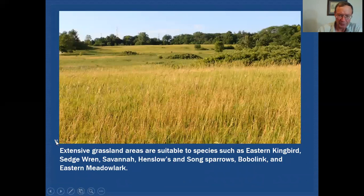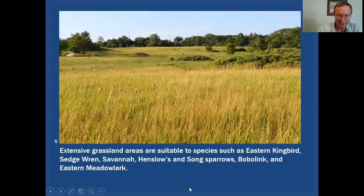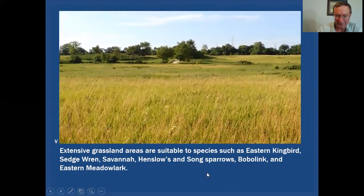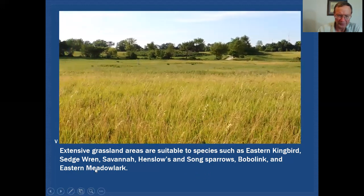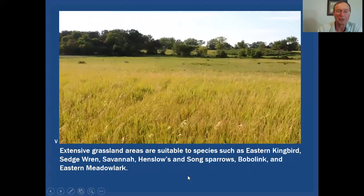Here's maybe something that you wouldn't expect to find at McKee Marsh when you're thinking about a marsh, but there is, as I mentioned, quite a few different habitats located as we make our way around. And so there are some extensive grassland areas, which we can see here. And open areas like this with grasslands are going to be suitable for eastern kingbirds for foraging. And then we'll also find sedge wrens and savanna sparrows, Henslow sparrows, and song sparrows all nesting out here, as well as bobolinks and eastern meadowlarks.